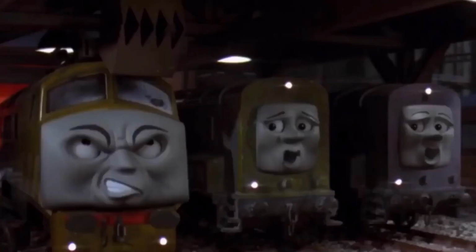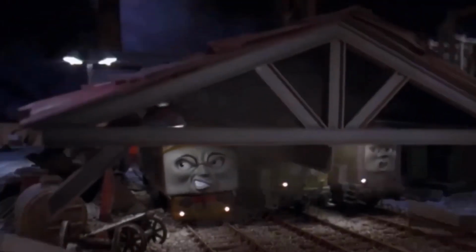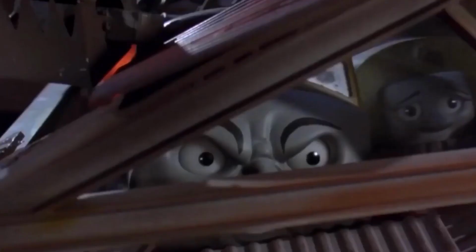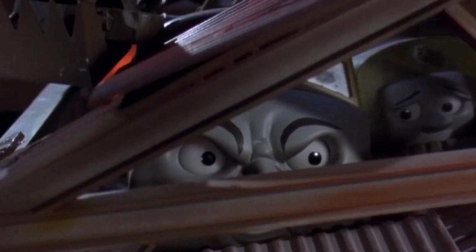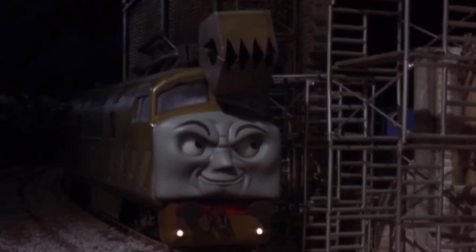In short, Diesel 10 was a force to be reckoned with. He was something that the Thomas series hadn't seen. Yeah, you had your devious Diesels who showed up and caused a bit of mayhem, but nobody held the status that Diesel 10 did because he wasn't afraid to genuinely go out of his way and hurt his fellow engines permanently. Diesel 10 was assertive, blunt, and cruel. He had no problem using brute force to get his way in the end.